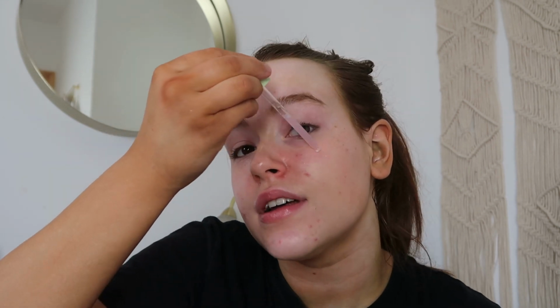And then I'm going to use the Pixi Rose Essence Oil, which I've been using a lot as well. I find that once I've put my makeup on and it's sat for an hour or so, you really start to notice that you have this on, because it just adds a nice oily sheen. I promise you, it's so pretty. It doesn't sound pretty, a nice oily sheen, but it is. If you have dry skin, it's so nice.